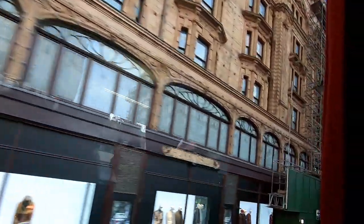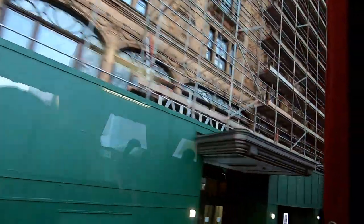Absolutely fine, folks. As much as I'd love to, here on the left-hand side, folks, we have Harrods. Oh yes, Harrods is where you can get a blow dry for your dog.